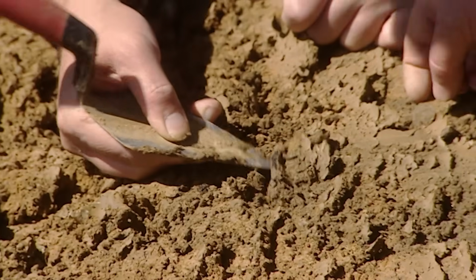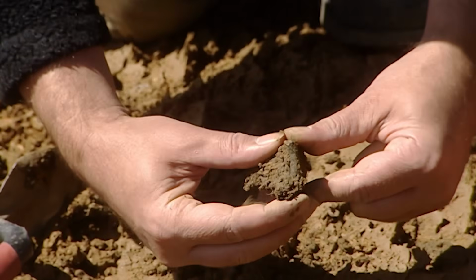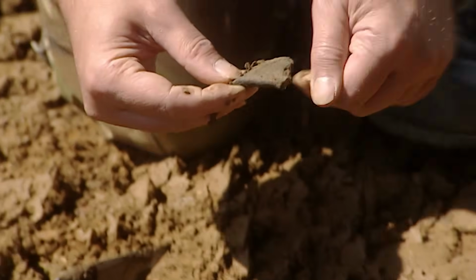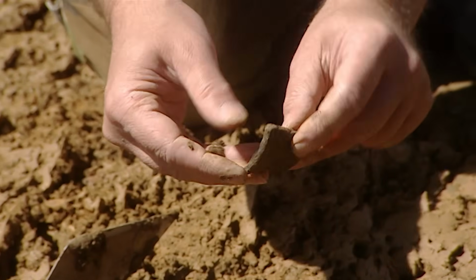Oh, what's that? Go on then. What's that? How old is it? Oh, it's a rim as well. Look at that. Oh, yes. Oh, that's beautiful. How old? Well, it's early mid-Saxon, so, you know, 450 to 850.